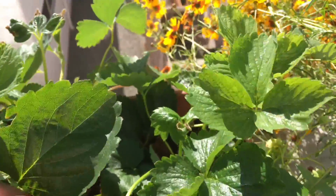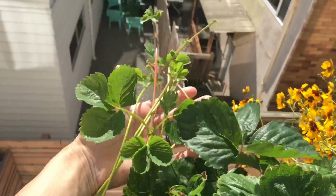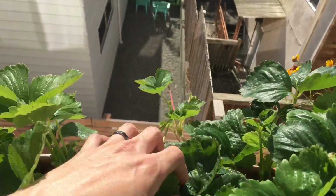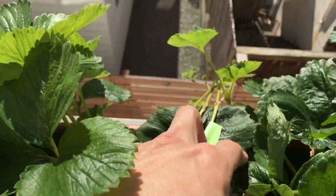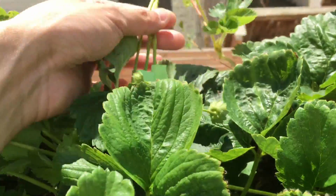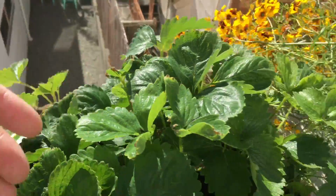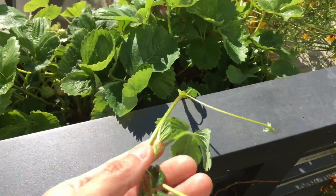And it's also growing a lot of runners, as you can see right here, which is awesome because I could cut them when they get a little more mature and then plant them in that new strawberry pot. And you can see I labeled those 3 runners because it's a specific variety I want to keep track of. And here's another runner.